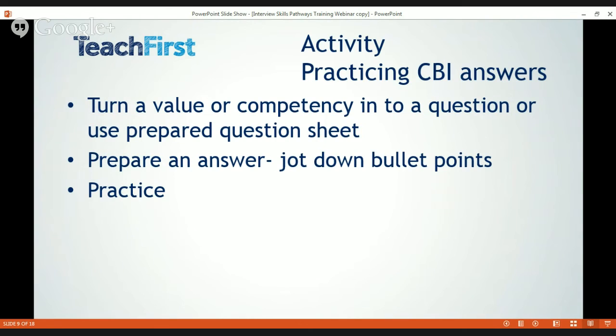So what I would like people to do now is just to think about turning a value or a competency into a question. So prepare an answer, jot it down in bullet points, and then practice. So here you can pause the webinar for as long as you would like to practice. And an example may be, describe a time that you use communication in a team. Describe a time where you had to work autonomously and what the outcome was. So if you could pause it now, and we'll come back together shortly.